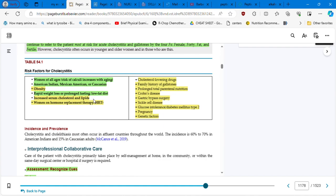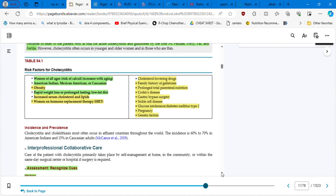That's why I strongly recommend you do blood tests every 3 months. Woman on hormone replacement therapy, please understand, I am recommending this if you decide to do these diets, the ketogenic diet, the Atkins diet, or if you had a previous history of gallstone formation. So here you go, the whole list, between the genetic factors, the family history of gallstones, Crohn's disease, sickle cell disease, diabetes type 2.